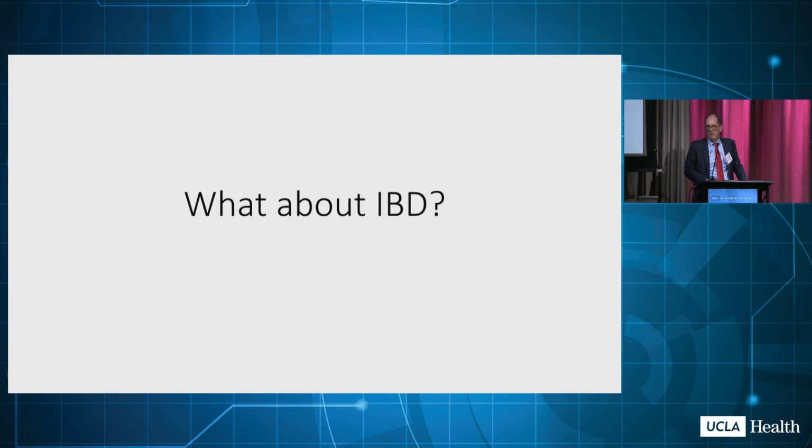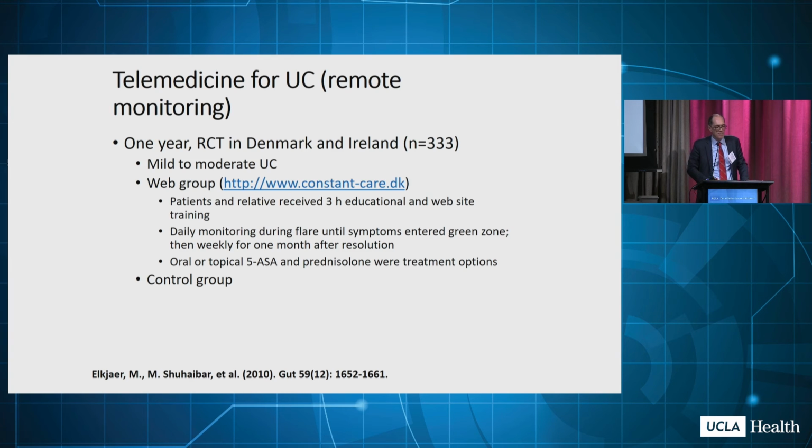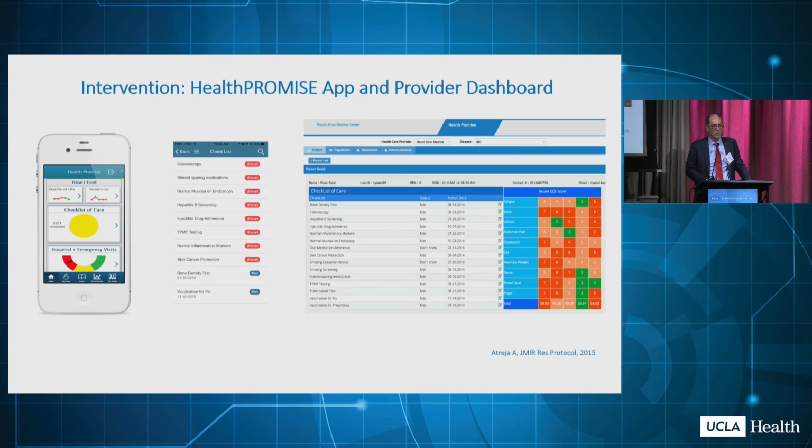What about IBD? Well, there are a number of studies in IBD, and much of this has come out of Europe. The Europeans have been ahead of us, about 20 years of IBD care, looking at these different models of care. There have actually been randomized controlled studies of telemedicine showing improved outcomes in IBD patients, not bringing them into the office, but telemedicine way before COVID.